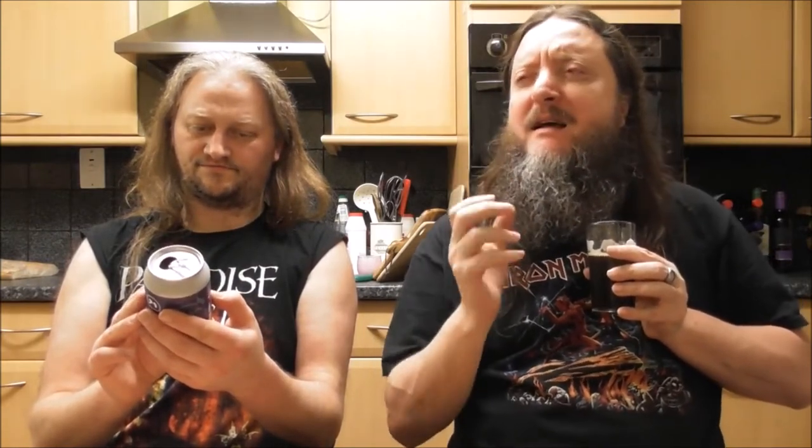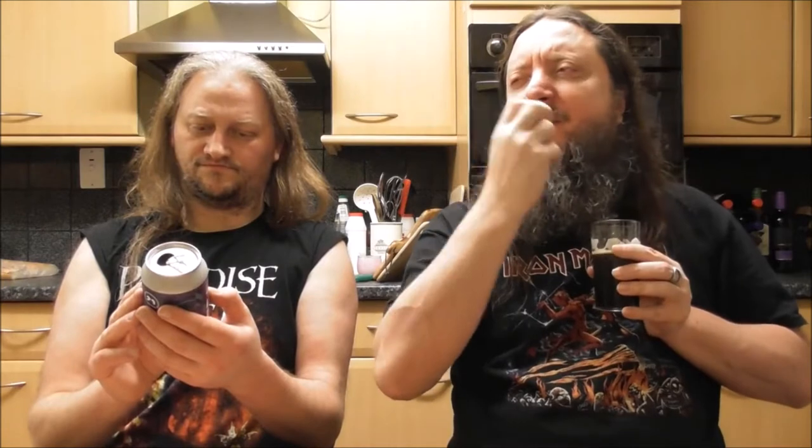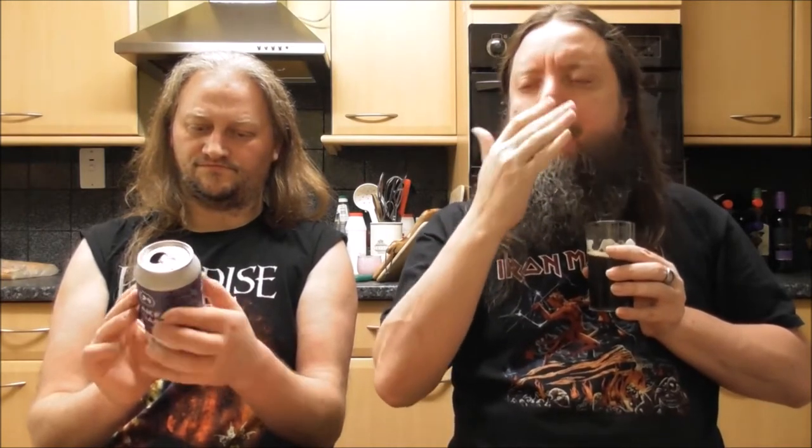What are the ingredients, though? Ooh, that's got a couple of different levels of taste going on. There's a little first taste when you first put it in your mouth. And when you're drinking, it feels like it's affecting different parts of the drinking process. First put it in your mouth, I think I got a little vanilla taste to start off with.